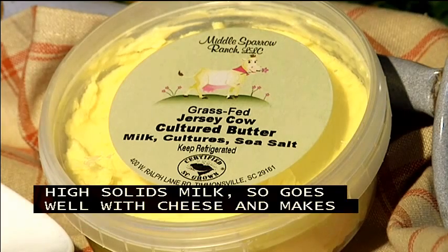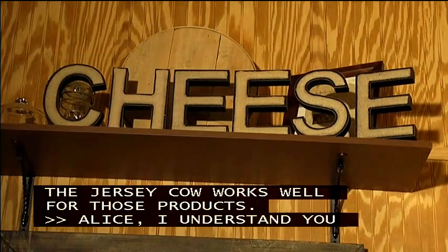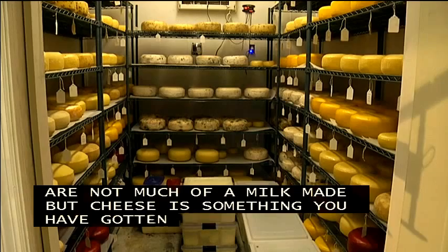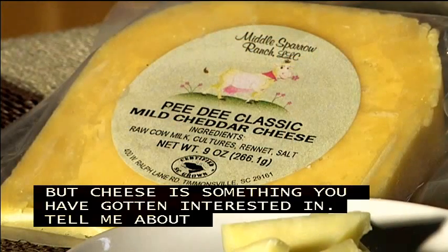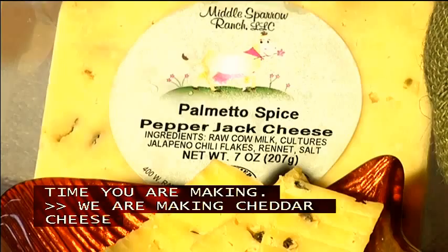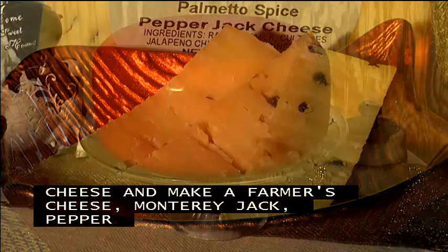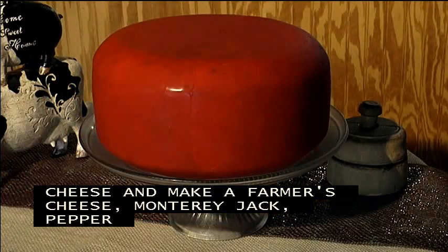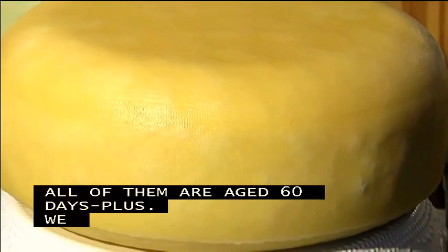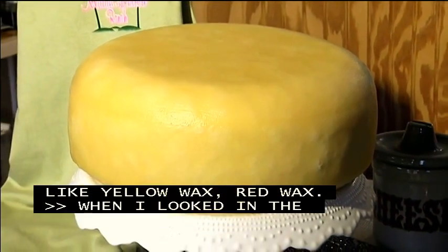Alice, I understand that you're not much of a milkmaid, but cheese is something that you've really gotten interested in. Tell me about the different kinds of cheeses that you're making. We're making cheddar cheese, and we make a farmer's cheese, Monterey Jack, and Pepper Jack, and all of them are aged 60 days plus, and we hard wax them, like red wax, yellow wax. When I looked in that little cooler, what looked like some kind of beautiful wedding cake is actually a whole piece of cheese. That's a whole round hoop cheese.